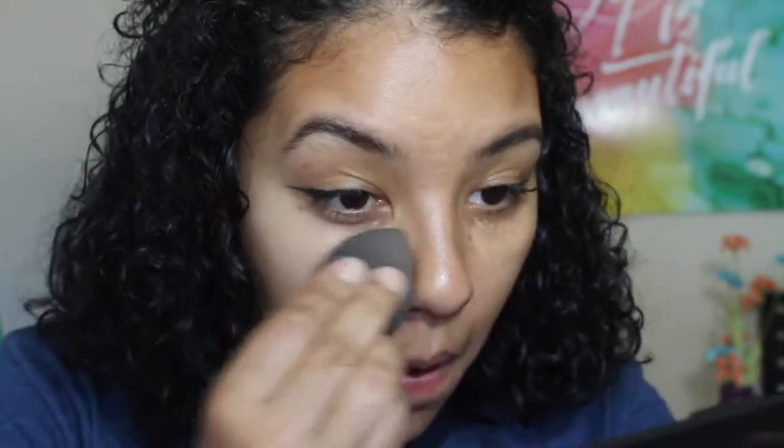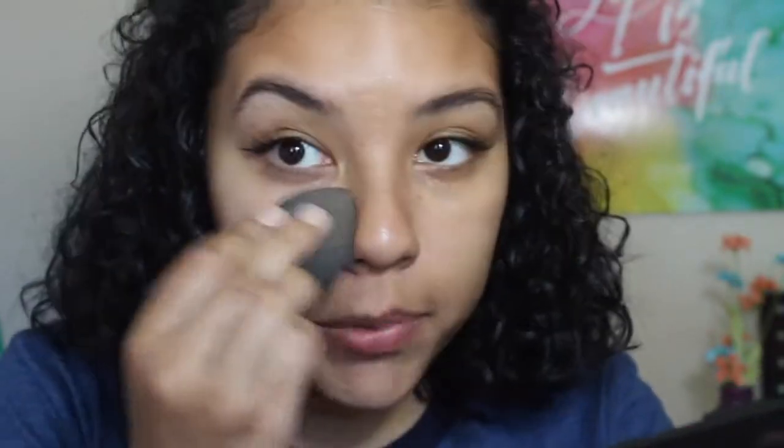And then I get very red right here, and I have this little pimple. I feel like that pimple's always there. There's a pimple right here, and a little bit on my forehead to even everything out. Okie dokie. So I'm just gonna go ahead and blend everything in.